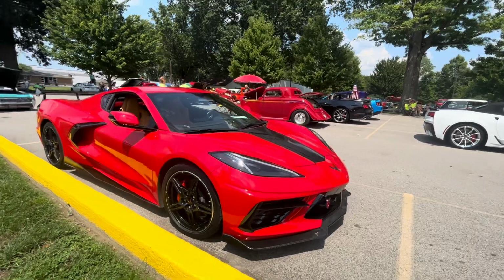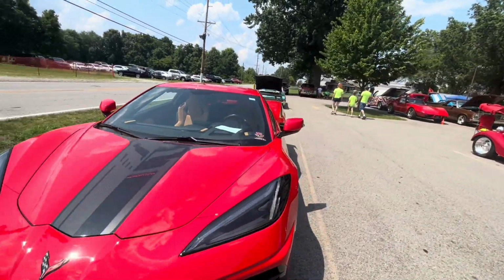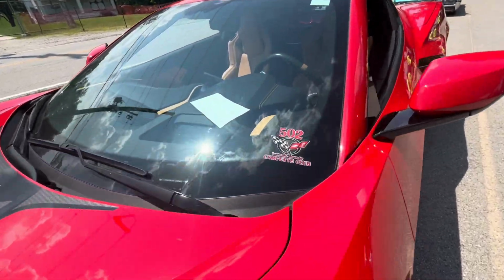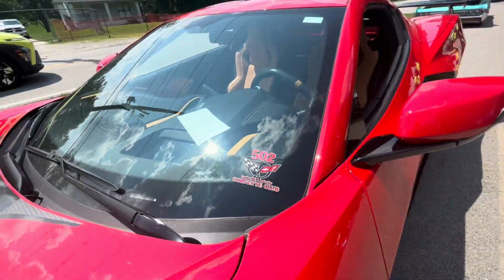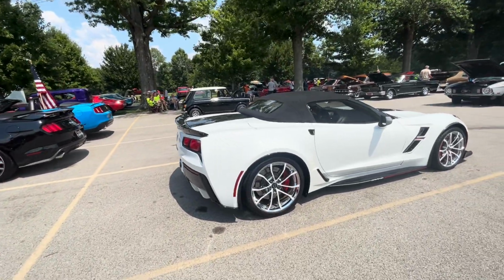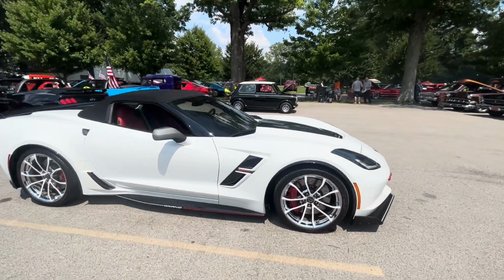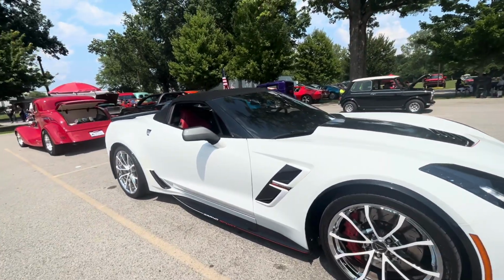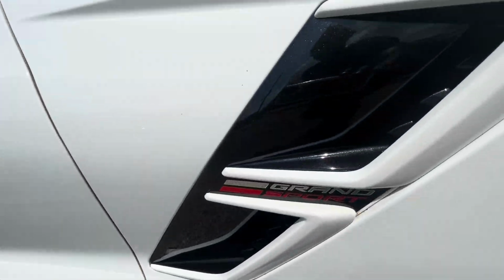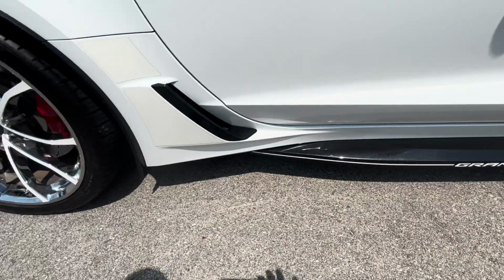And he's part of the 502 Corvette Club. And if any of y'all got Facebook, y'all go on there and give them a shout out. That's what it is, 502 Corvette Club. And there's another guy, his name is Mike. He's in their club too. And it's a C7, a Grand Sport. Look at the ground effects on it. That's nice.